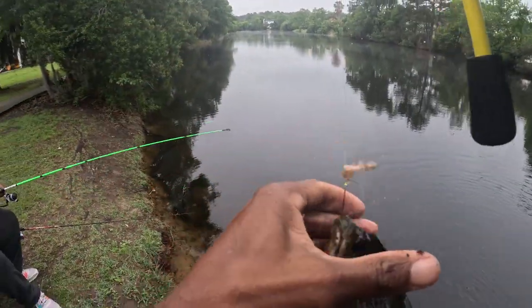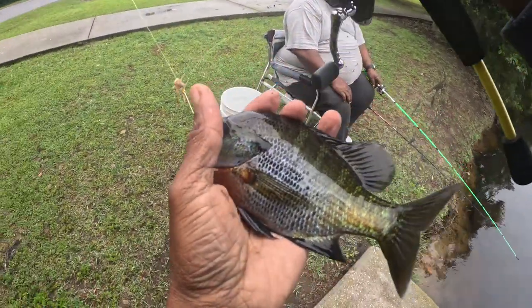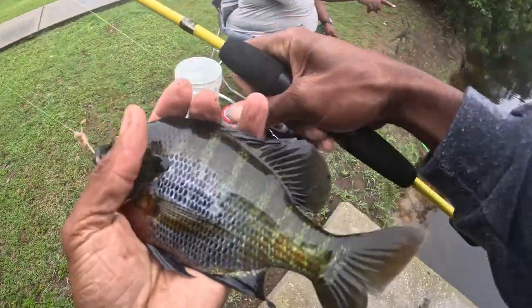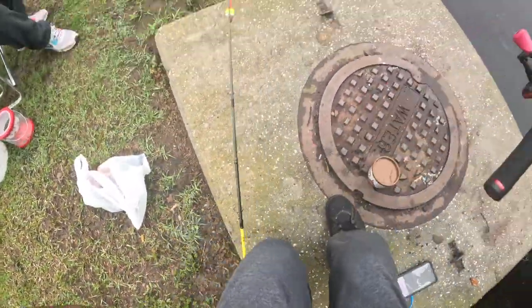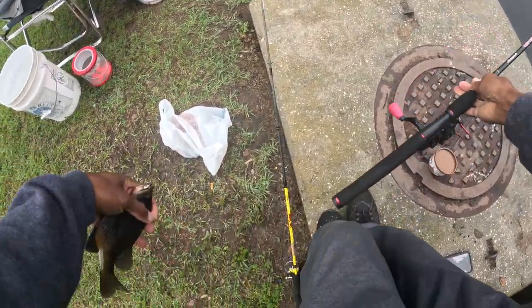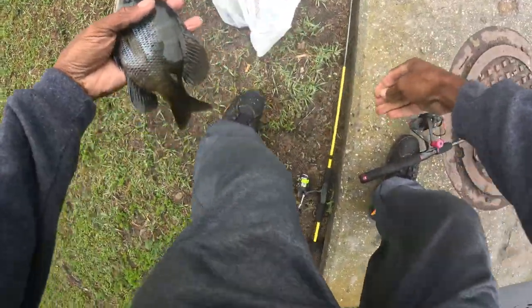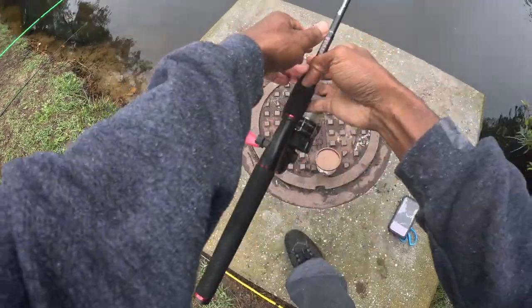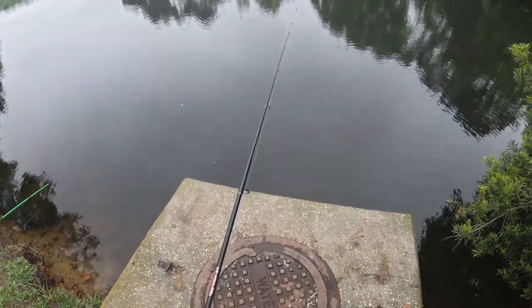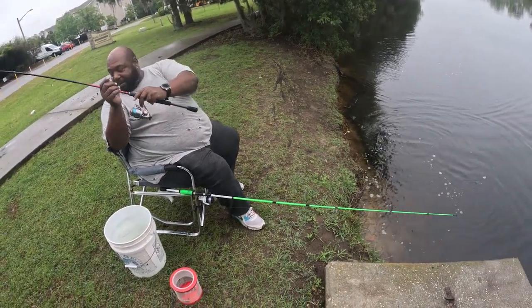Let's see. Get away from the water. No, hold him over that water. Snap. Ouch. Shit, it's done. He's back on it. Oh, crap. What did you have on that worm? Yeah. Oh, okay. Nice and bigger bass. Yep, bigger bass.